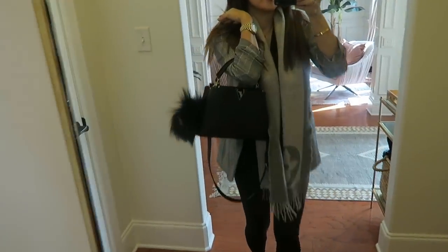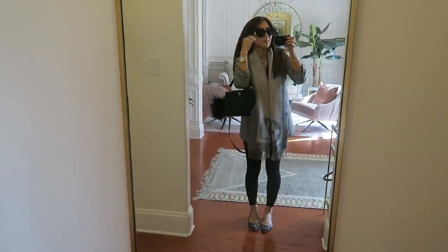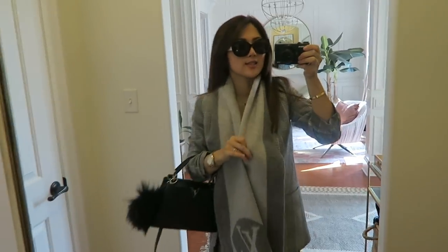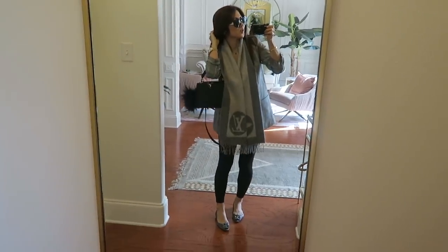And today I have my Capucines BB with my Fendi pom-pom there. So very simple. I just felt more of a silvery and gray color theme. So that's what I chose to wear.